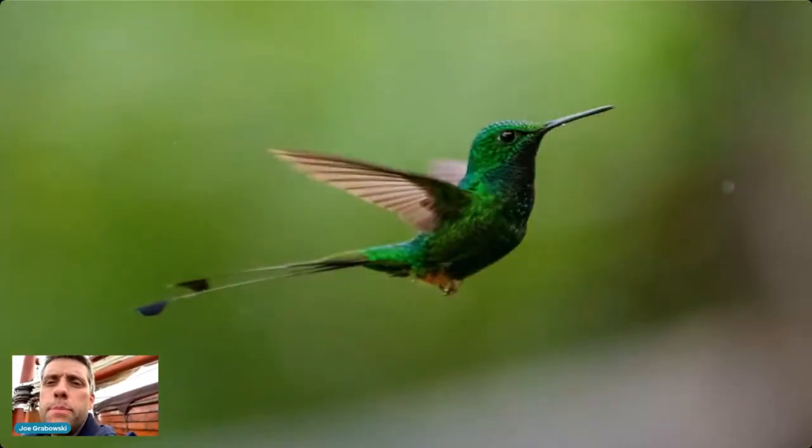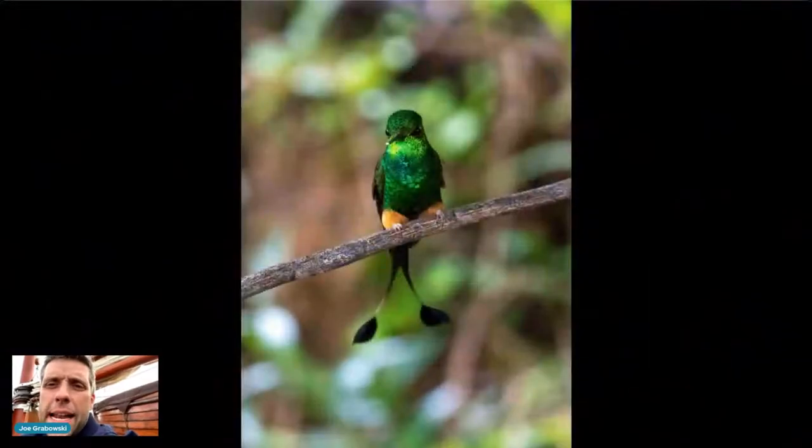All right, this is such a cool hummingbird. This is the rufous booted racket tail. In the next picture, you get a little better look at its tail. So you can see the little racket tail. And then it looks like it's wearing those little brown boots, those little rufous colored boots. And look at that front, look at that throat, how iridescent it is when it catches the light.